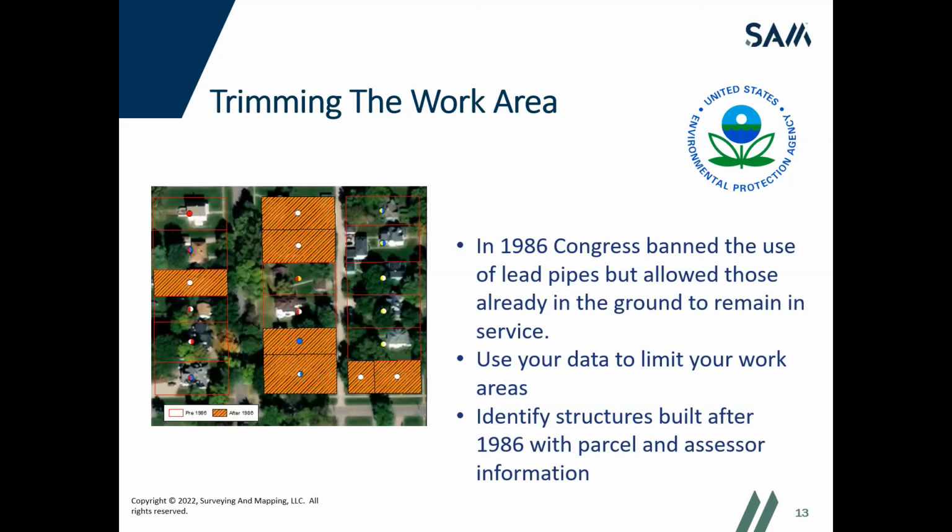But again, it's a way of trimming down the data, right? Anything after, say, 1990, you're fairly certain, 90% certain that it's not going to be lead, right? You're going to be good with that. So that's one way you can do that. You can also go through your CAMA data. For those that don't know CAMA, that's computer-aided mass appraisal. That's your tax assessors. And start looking at, well, when were the houses built, right? When did they go on? Again, using that date idea as well. Of course, your permits could be another way to do that. Next slide. Okay.